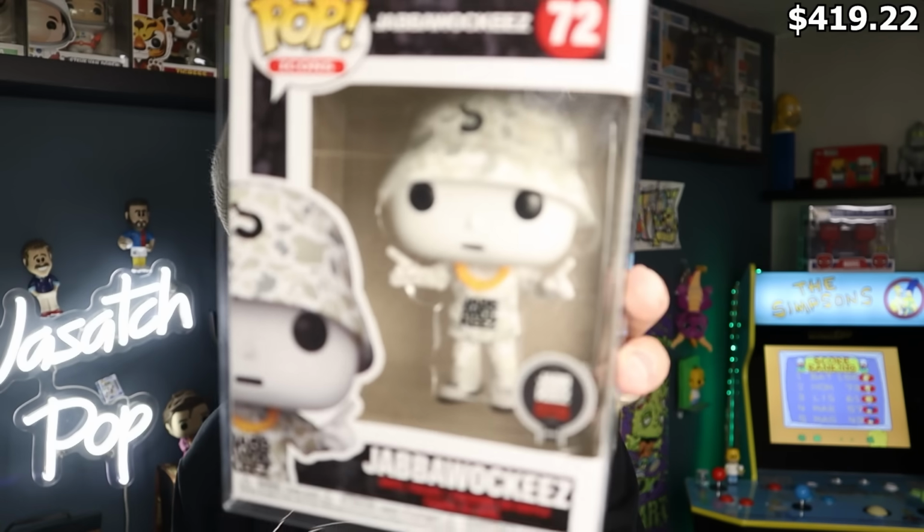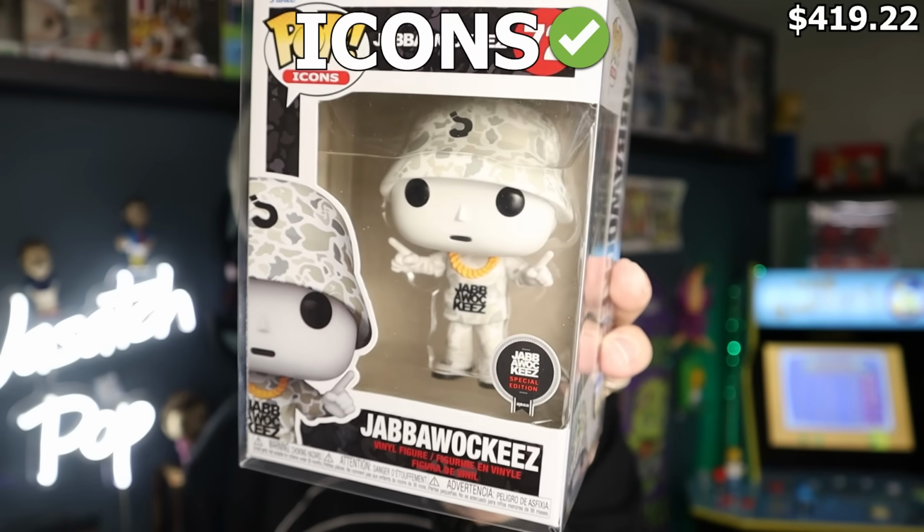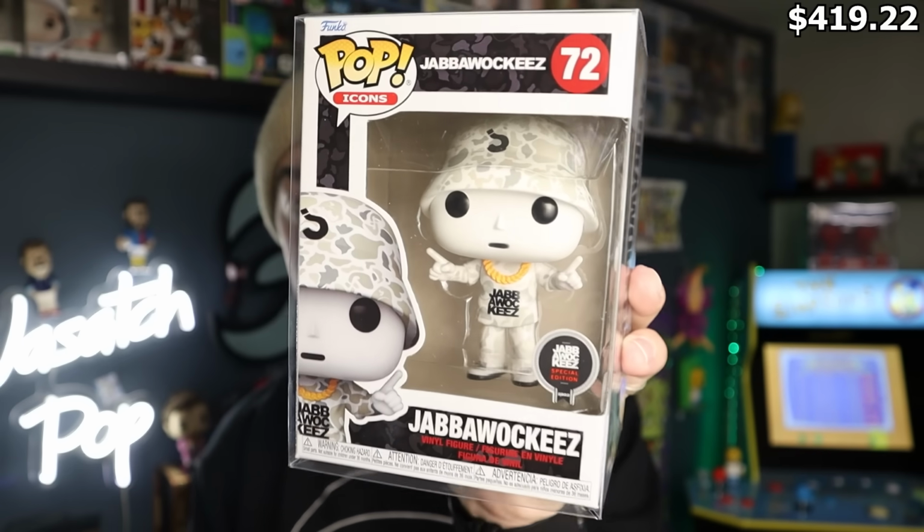All right, guys, on to the pop that I was able to knock off the list of $100 Funko Pops I'm looking for. This is from the Icons line, guys, and this is the Jabberwocky Special Edition Funko Pop, all dressed in white camo. This is a pretty awesome one, guys, and it actually had a pretty cool way of how you were able to get this. So obviously, guys, the Jabberwockies are a big show that's out in Vegas. I want to say, is it the MGM Grand that they usually play their shows at? I could be wrong on that.